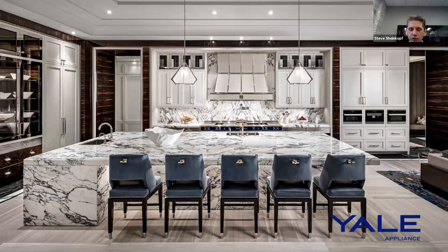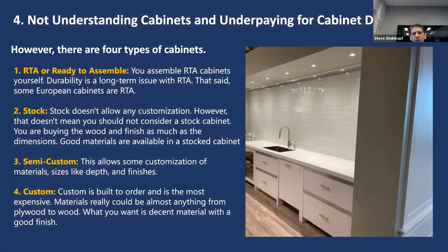Now, custom means you get to choose the sizes, finishes, sizes of everything. And there's four cabinets, right? That's totally custom, built to order. Very expensive. You think of manufacturing: if you're only manufacturing one, the costs go up, right?